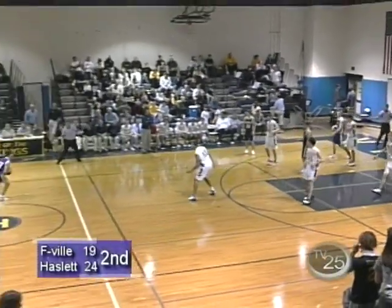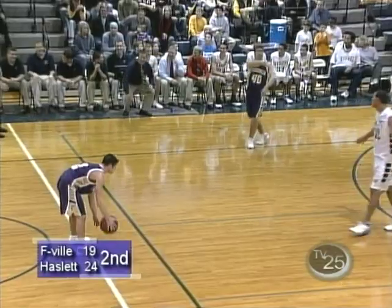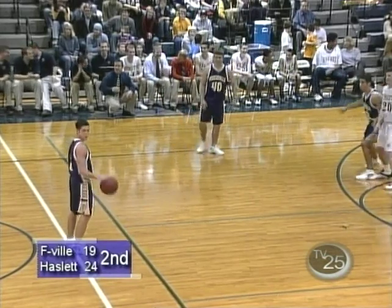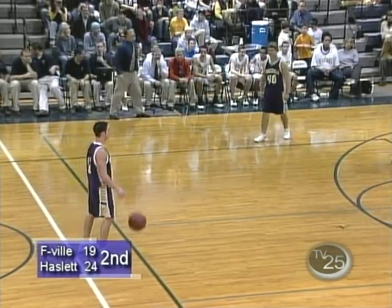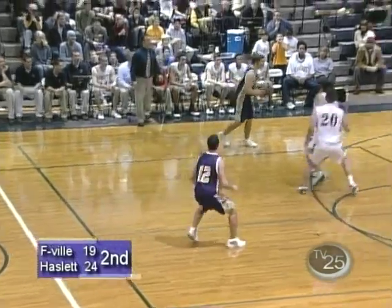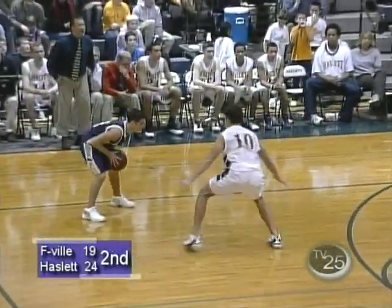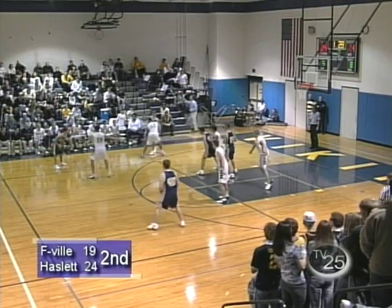Looks like Hazlitt's banking on distributing the ball and getting points from everyone, and right now it looks like Fowlerville's relying a little bit on Andrew Missouri. Interesting to see how the second half turns out with the points. Looks like Fowlerville's interested in wasting some time here. I think they just want to make sure they get everything set. Right, they just want to take it easy and only take a good shot right now.